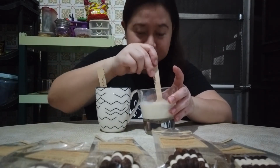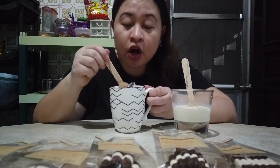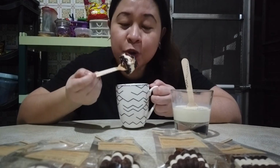Ayun nga, ganun siya ka-strong. Dapat talaga hot, either hot water or hot milk, pero best with hot milk. And I think pwede rin siya sa coffee. And ang favorite part ng mga kids is pwede siyang dessert, like that.